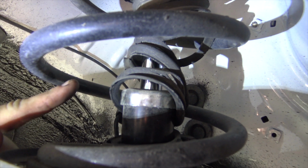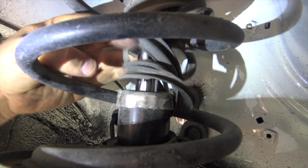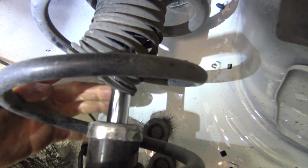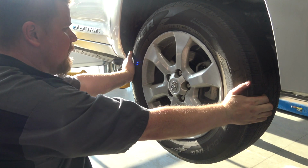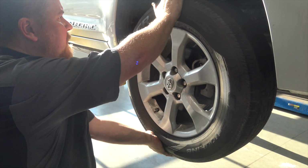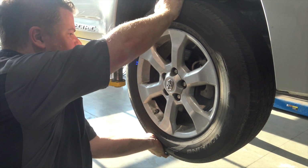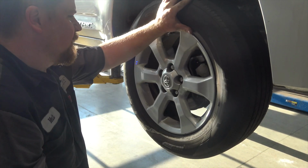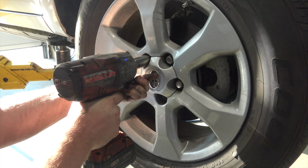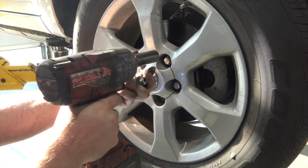Here's an example of where the bellows on the strut has deteriorated. Rock the front wheels to check for any excessive play in the front end suspension. Give the wheels a spin to make sure the brake calipers are not sticking on. Remove the wheels to perform an inspection of the brakes.